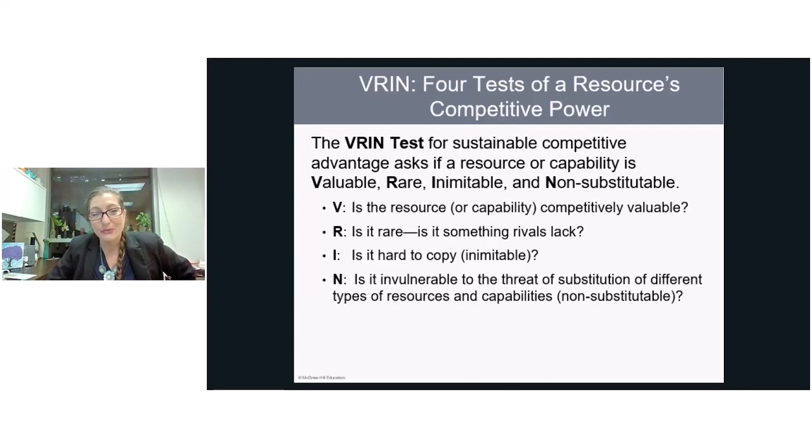So in terms of value, we need to ask the question, is the resource competitively valuable? Is the resource or the capability competitively valuable? Is it rare? Is it something that rivals lack and we have? Is it hard to copy? And is it vulnerable or not to the threat of substitution of different types of resources and capabilities?